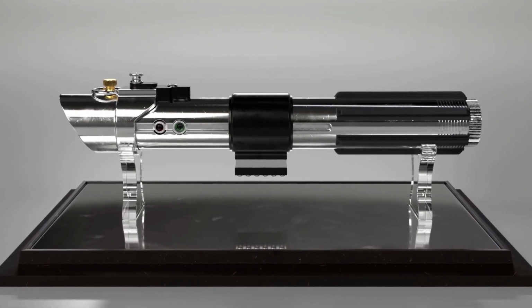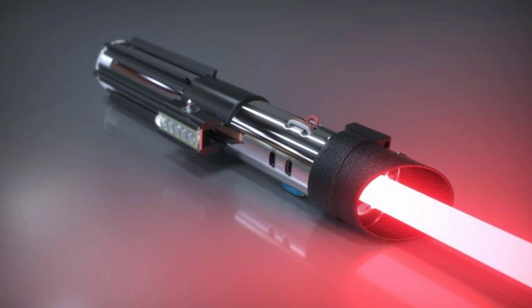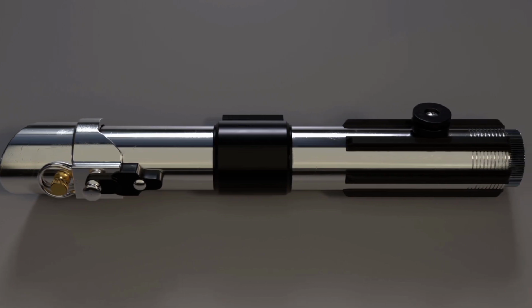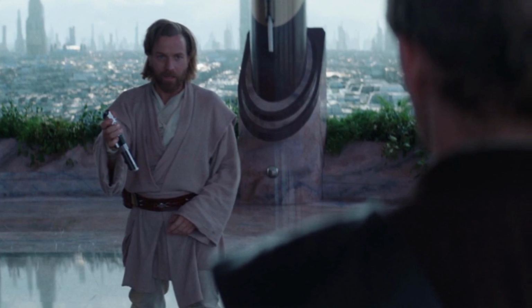If you look at this lightsaber closely, it might look very similar to Darth Vader's hilt. And that's because this is pretty much the light side version of the one he uses when he becomes Darth Vader. I think this is a cool hilt and I would love to get a prop version of it as a collection piece at some point.